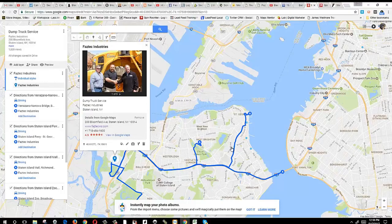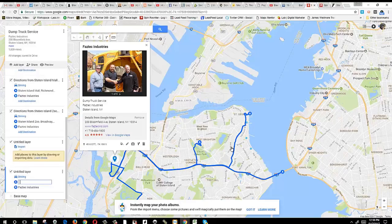And here's the thing that I wanted to show you that is very important. It is driving directions. Driving directions. So if I click the driving directions, I am going to put, let me just delete this one. Delete this layer.